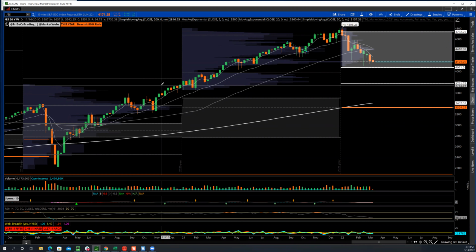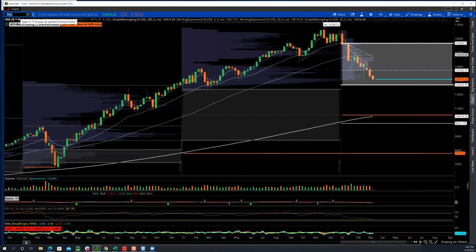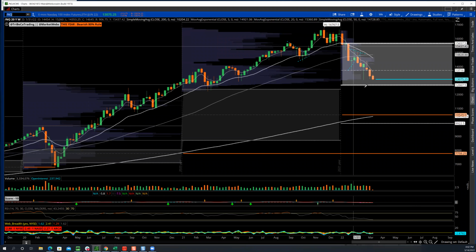And I prefer those a lot more than the CNN Fear and Greed Index. I don't particularly like that. I don't think it's a very good model, but that's what I'm looking for, right? And the other thing that we've talked about is the Qs are weaker and they have more of a distance to fall, right? And they have been falling.